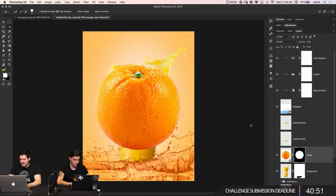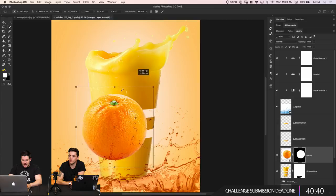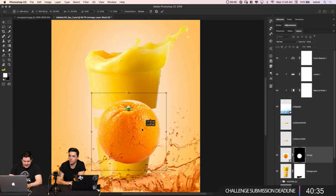Things are looking good. Now what we need to do is, I think I'm gonna size the orange down a little bit, Command or Control T, and I wanna basically make it as wide as the bottom part of the glass, maybe a little wider. So I'll go something like that. There we go, something like that'll probably work for us. We can always tweak and adjust it a little bit later.